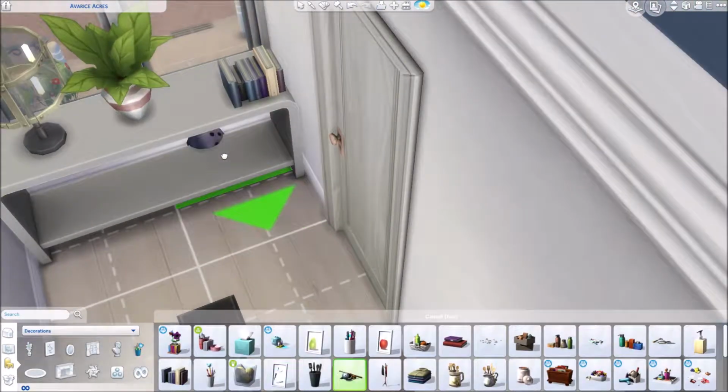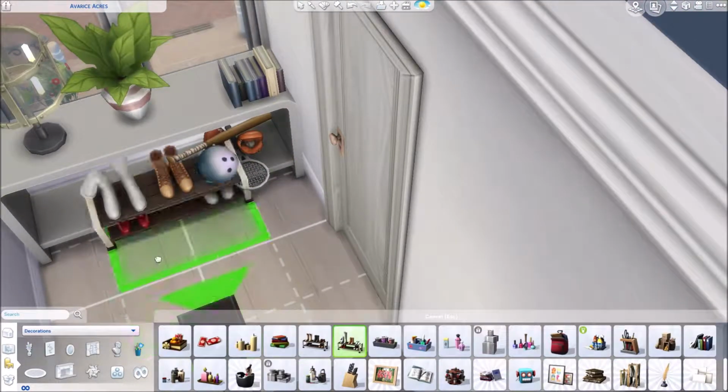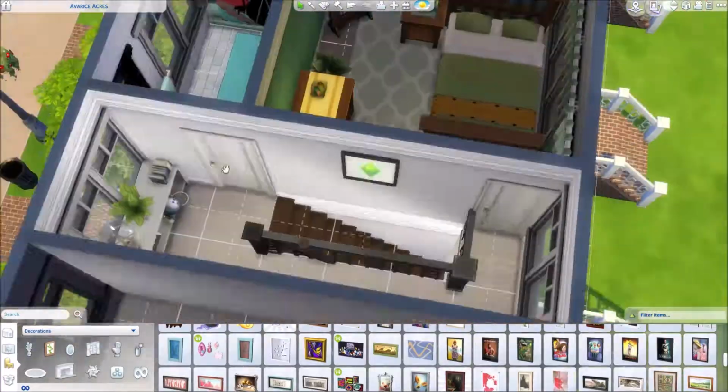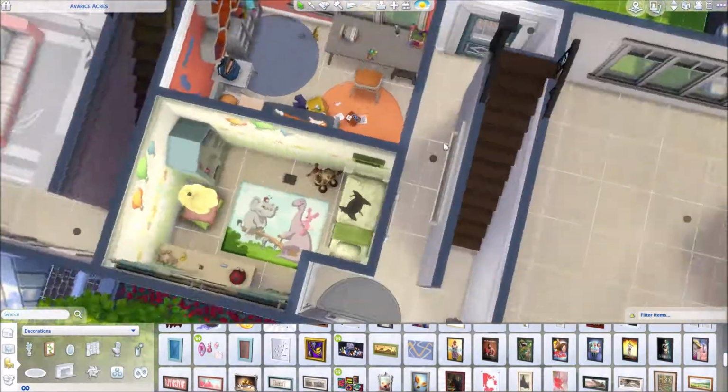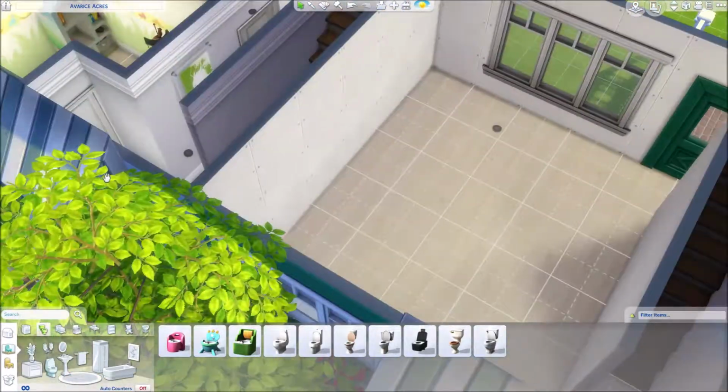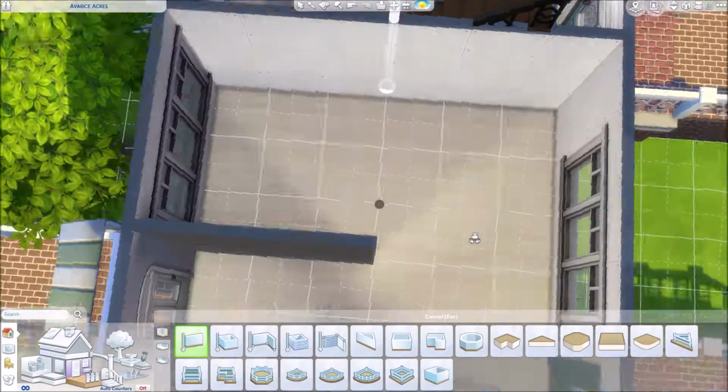I really like that end table, and I like popping the shoes in it. And I thought, some sports clutter from the teen and things like that. And there you go, just popped a potty back so they don't have to go all the way upstairs to pee.